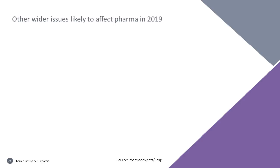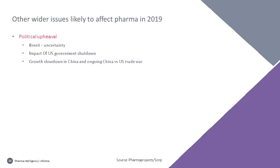Now, just to close off the presentation, we're going to look at a few of the other wider issues that we think are likely to affect pharma in 2019. We're looking at the macro level here. First of these, obviously, continued political upheaval, particularly the uncertainty around Brexit. Obviously, the UK has had a bit of a reprieve. There's no immediate threat of a no deal after the extension for Article 50. However, we still don't know what's going to happen, and there is still the possibility of leaving without a deal, and companies are going to need to keep their contingency plans in place.